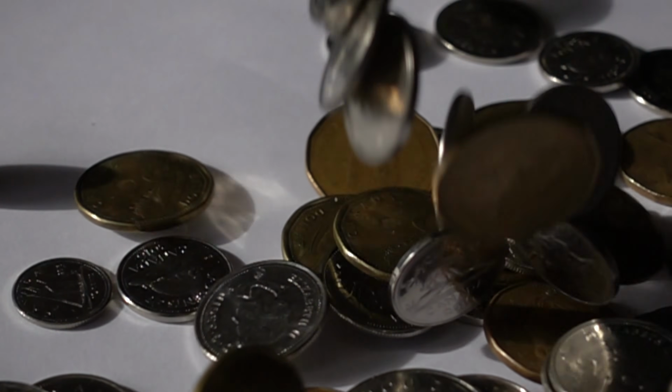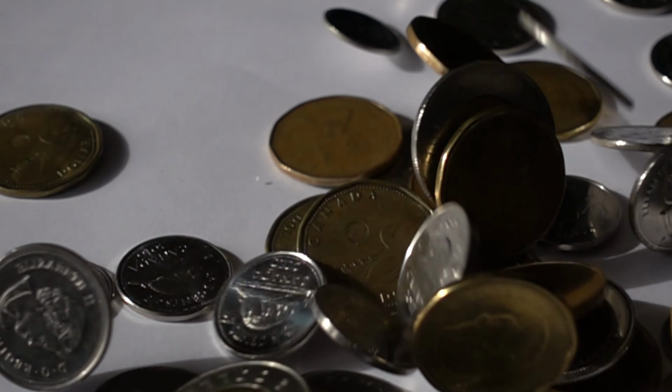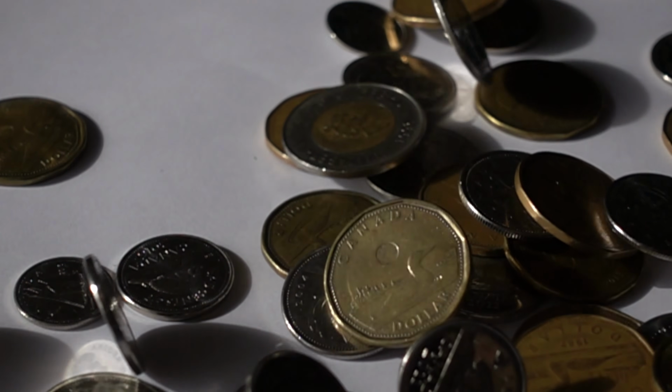And then without further ado, what do you say we get right into it and discuss the Canadian 1936 bar dime? Let's get it, guys.